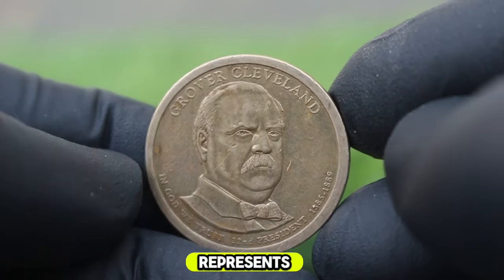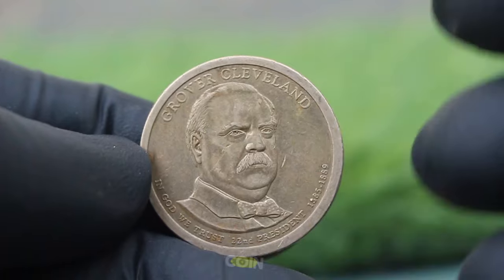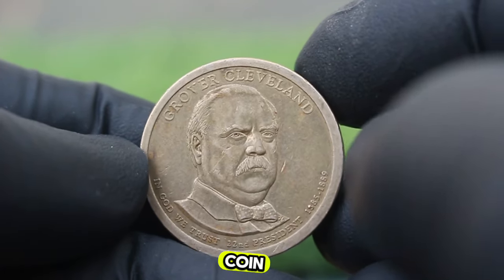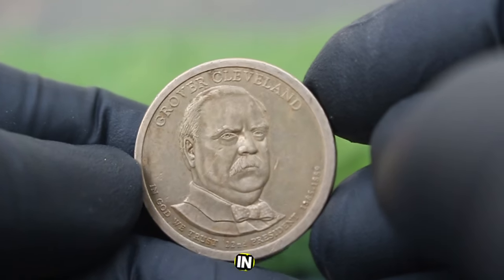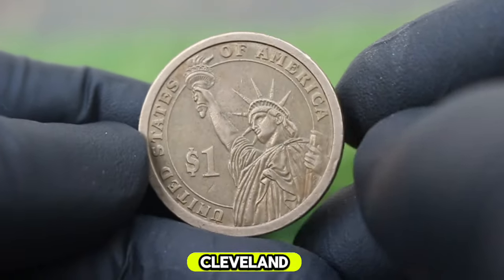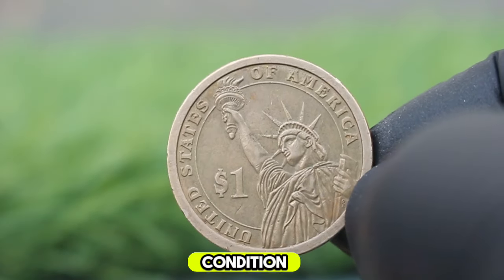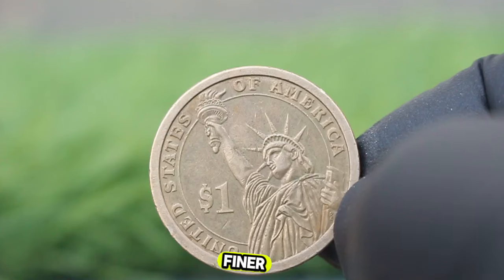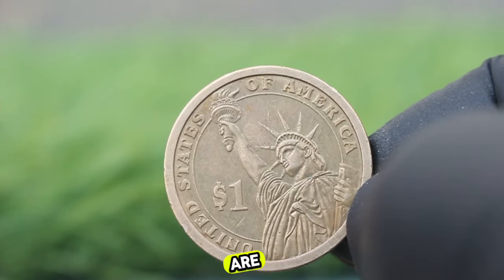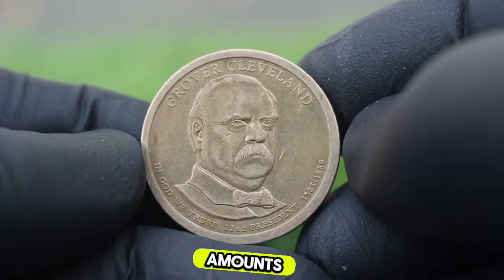Mintage for the Grover Cleveland gold-plated dollar coin was set at several million units, though much like the John Adams coin, the gold-plated versions were minted in smaller quantities. This has made the gold-plated Grover Cleveland coin a relatively rare find, particularly in fine condition. In general, the finer the condition of the coin, the higher its market value. Coins that are well preserved, with minimal signs of wear and tear, can fetch impressive amounts at auction.